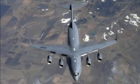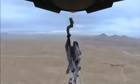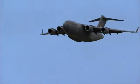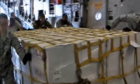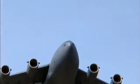Chanjos's mission is the highest nighttime combat airdrop in Air Force history. No other plane could have done it. No other plane could have got as high and carried as much cargo as the C-17. The C-17 proves it can bring in the goods. On its next mission, it must show it can drop in an even more challenging cargo: soldiers.